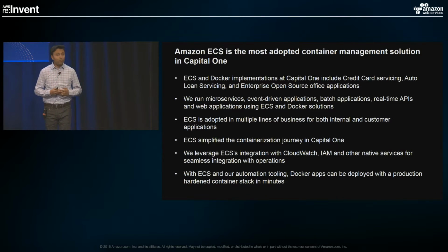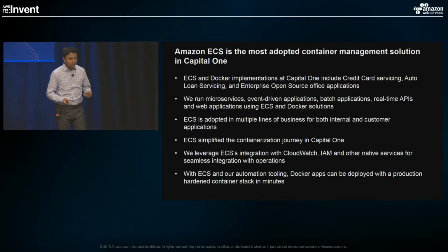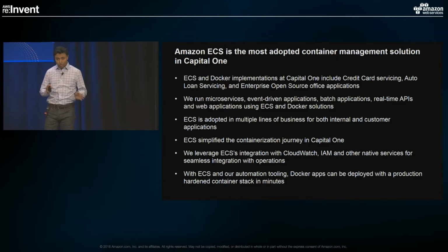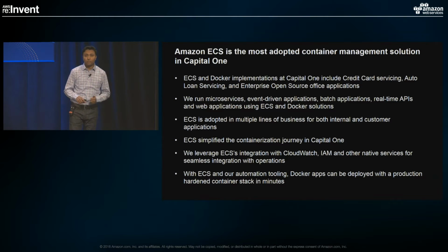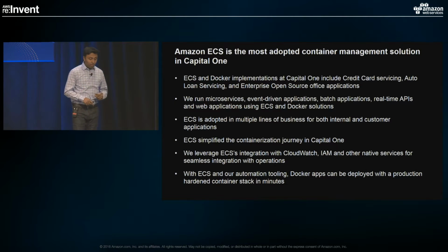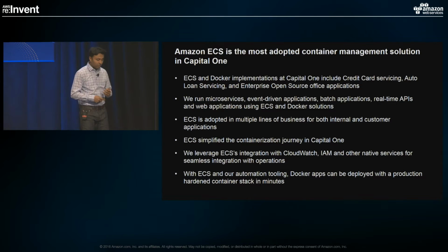We run different types of applications. From the business side, it's the credit card servicing application, auto loan servicing application, and enterprise applications. All of them take advantage of Amazon's ECS and Docker solution. We run different types of architecture applications: microservices, event-driven applications, batch applications, and real-time APIs, and all of them use an ECS-based solution. And ECS significantly simplified our container solution, which we will see in the due course of this presentation.